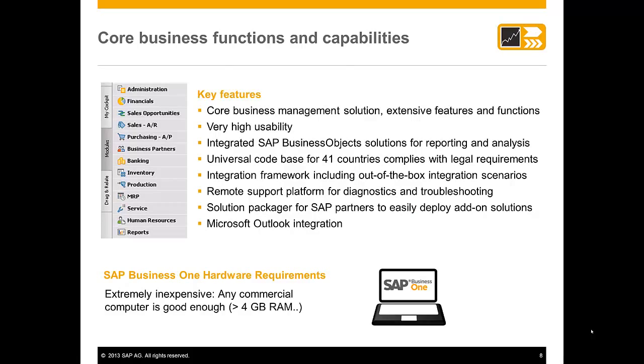Well, you can see here's a quick snapshot of the menu, and you can see each one of these areas is covered, whether it's financials, sales opportunities, accounts receivable, accounts payable, and so on. Now, an interesting point with SAP Business One, and we'll look at this when we get into the demonstration, is that SAP Business One doesn't have a CRM module. You don't see a menu option there that says CRM. Why is that? Because the customer relationship management is built in throughout the entire system.